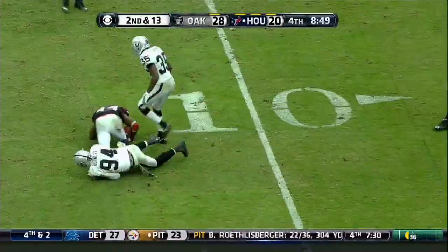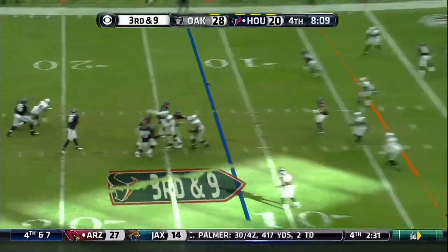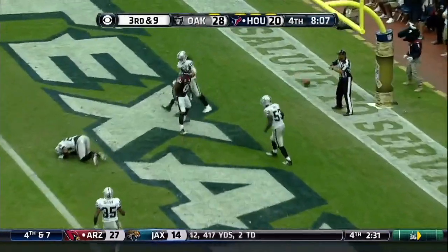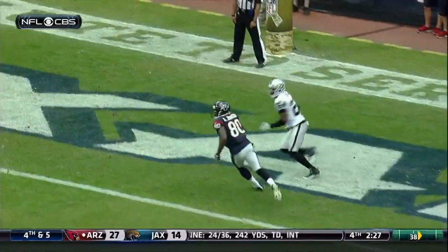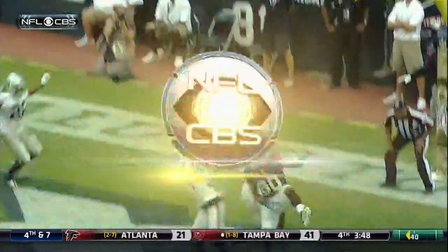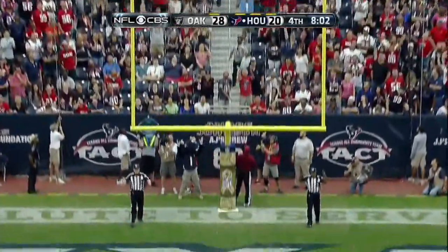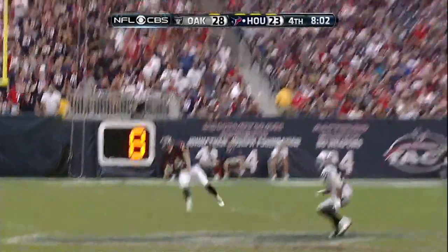Underneath for Tate. On the block at the left tackle. Into the end zone for Andre Johnson and almost. Now with it, then Johnson. He cuts off the angle to Andre Johnson. That's how you do it down. Future Hall of Famers. Here's a 30-yard field goal try. And the Texans now to Raiders with only one timeout.